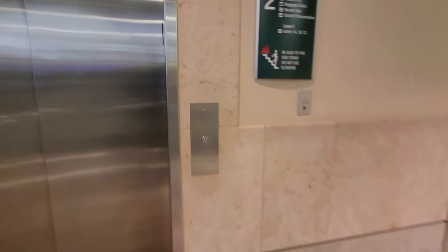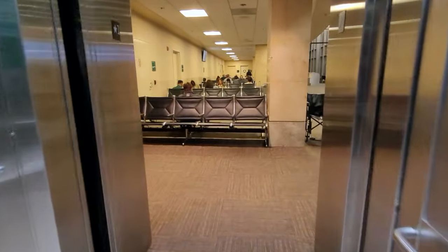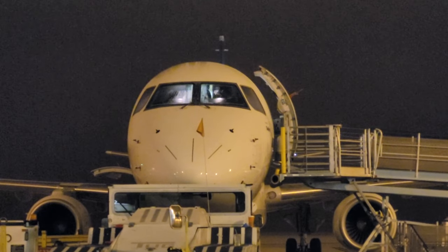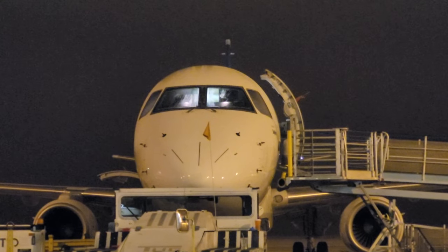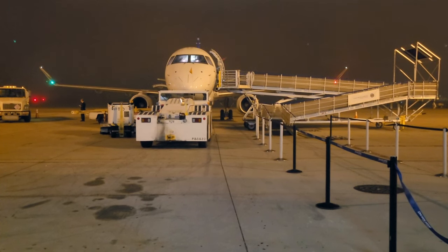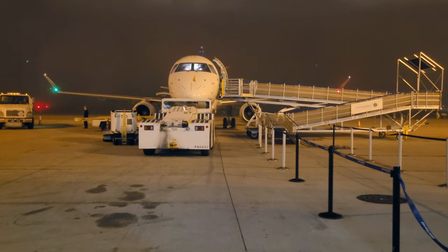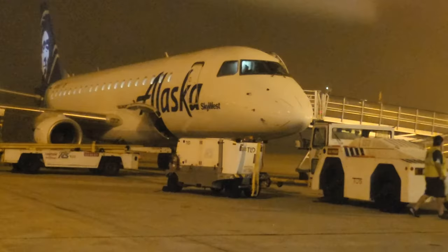I'll take the elevator. Once downstairs, there are some chairs to sit and wait, and some restrooms and water fountains down at the end. There's our plane that'll serve as AS3352. It's about a six-year-old Embraer E175, registered N196SY. It was delivered to Alaska Airlines in January 2018 and is operated by SkyWest. There are 12 first-class seats and 64 economy seats on board.